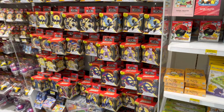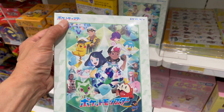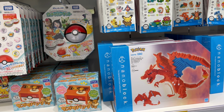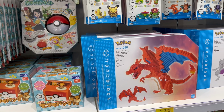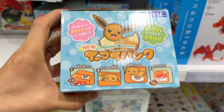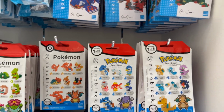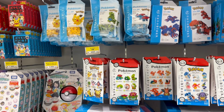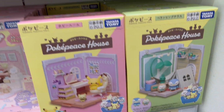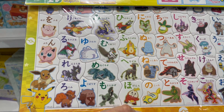Here we have some legendary Pokemon. This little section has puzzles and nano blocks, which are mini Lego. Kind of a cute little section. Interesting items. My favorite is definitely this Eevee coin bank. They had a Pikachu one, but that's sold out already, unfortunately. They do have some blind packs of Pokemon nano blocks. Some more Poke Peace goods, in this case, Poke Peace House. And here's a nice puzzle to boost up your hiragana game.